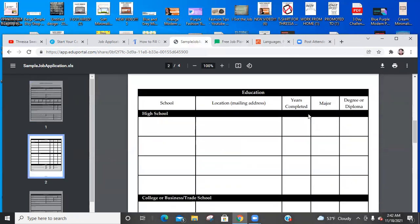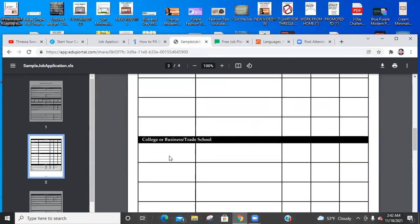And then when you go down here to education, always put your high school, the name of your high school, the address. If you don't know the address, Google it. You can type in the high school name, and the address will pull up. Years completed, major usually in high school is general education. You received a diploma.